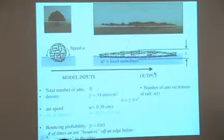So we're trying to predict the number of ants on the bottom layer of the raft as a function of time. It starts out as the number involved in the sphere, and it extends all the way to what I'll show is about half the colony. The model inputs, we basically have the total number of ants. This is basically the weight of the ant ball. Each ant's 1 milligram, so 1 gram of ants is 1,000 ants.